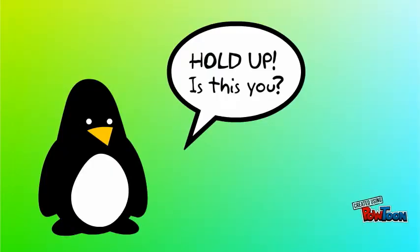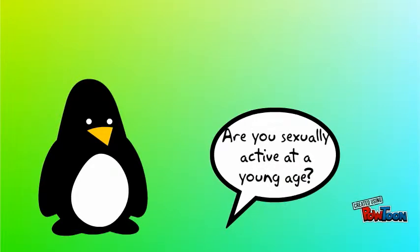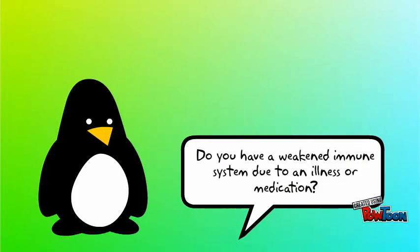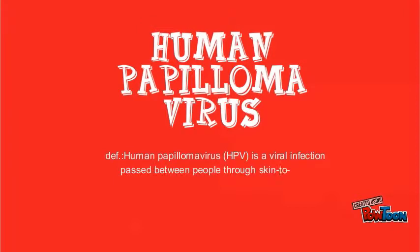Hold up. Is this you? Do you have multiple sexual partners? Are you sexually active at a young age? Do you have a weakened immune system due to an illness or medication? Well, you may be more susceptible to contracting genital warts and spreading them more quickly. Genital warts, one of the most common STIs contracted, are caused by HPV, which is human papilloma virus.